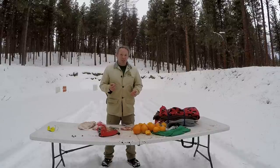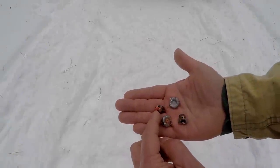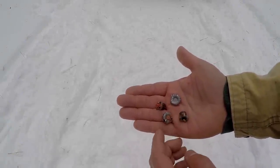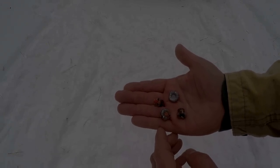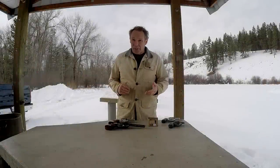Now let me show you a close-up of these bullets. And this one still has the red tip stuck in it, but what we see is very good expansion. There's a few more things to cover, and fair warning, this is the boring part of the video where I talk.